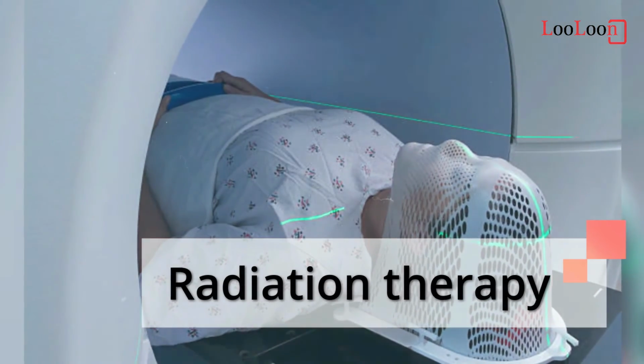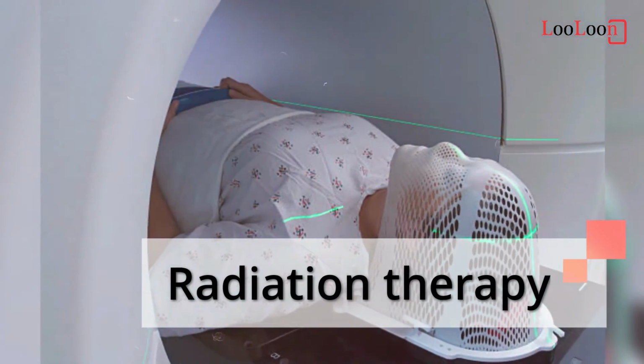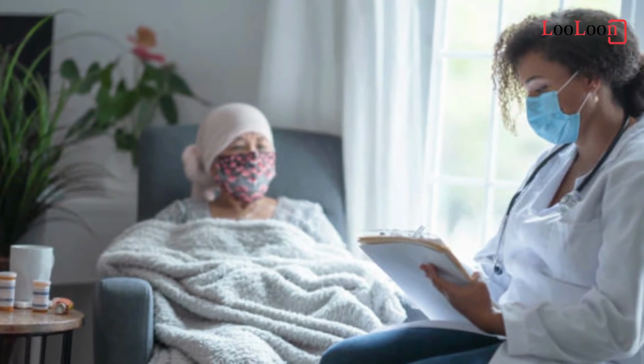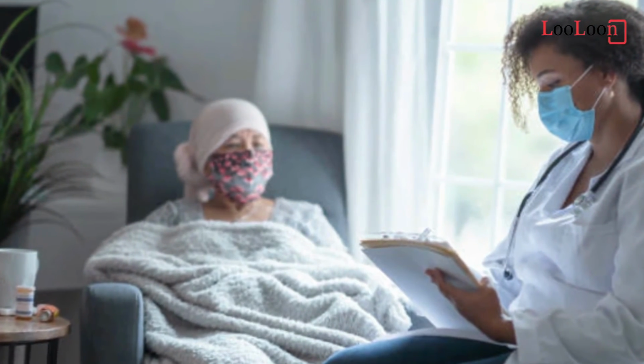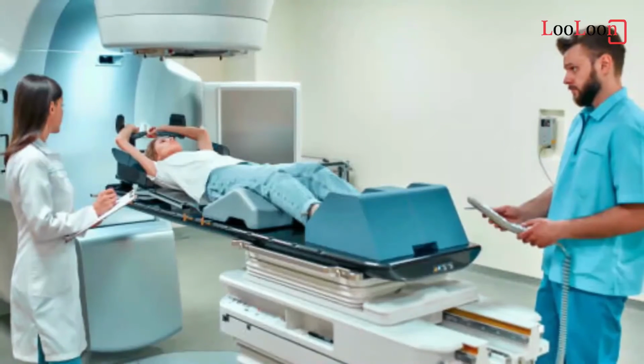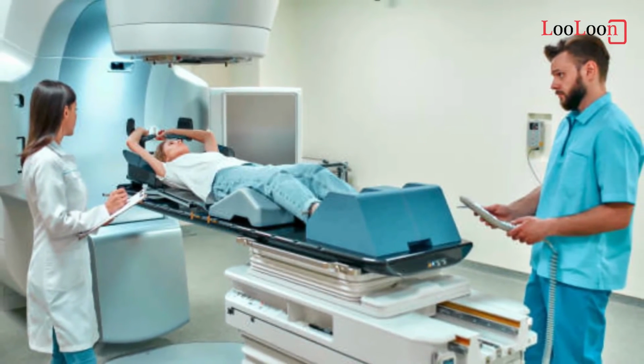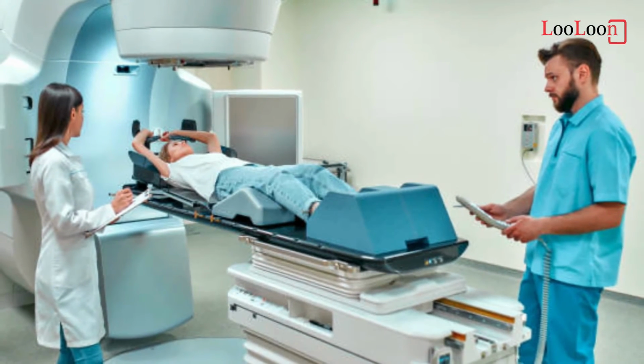Radiation therapy. Dysgerminomas are most effectively treated with radiation, though this can cause infertility and is being phased out in favor of chemotherapy. Radiation therapy does not improve survival in people with well-differentiated tumors.